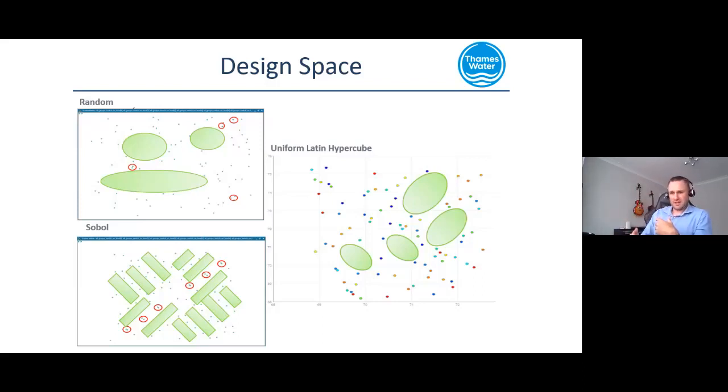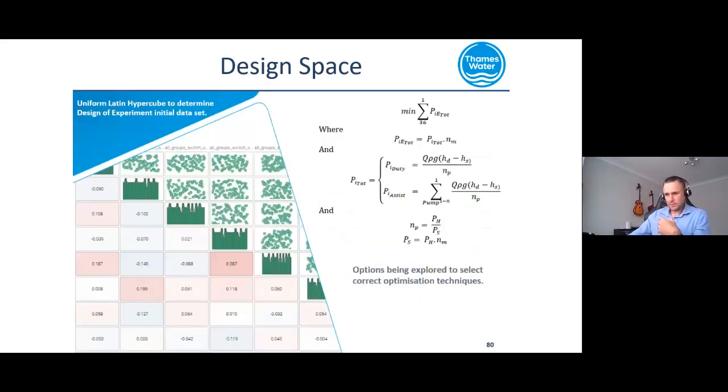If we go on to the next slide, please. Ultimately, the mathematics that governed our model were, for every pump, to reduce power without any flooding. That's it. Really simple. Reduce your power output from the power calculation as much as you can. That's the optimizer: reduce it and don't flood anywhere. That's your only constraint. And so we did that with the uniform Latin hypercube.